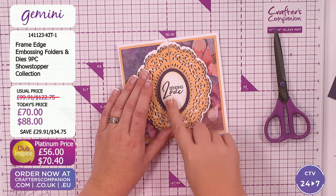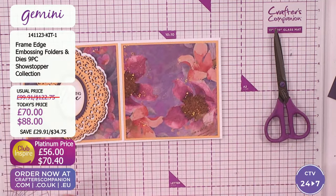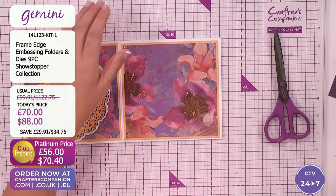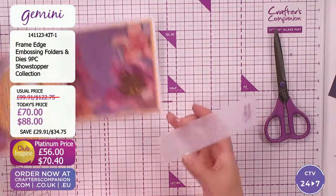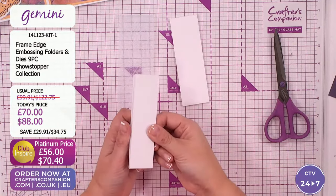There, look at this, right? Now, that's lovely. But remember, you've got that embossing folder as well. So if you want to take it a little bit further and do something, where have I put my embossing folder? It's under here, right? Now, your embossing folder there, look what I've done. I've just cut, Craig, three little strips of card, right?